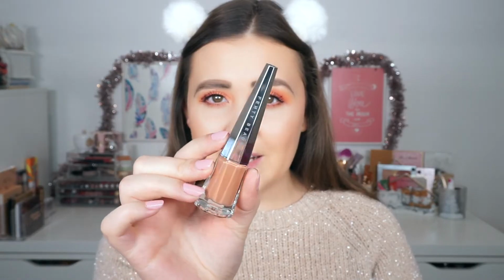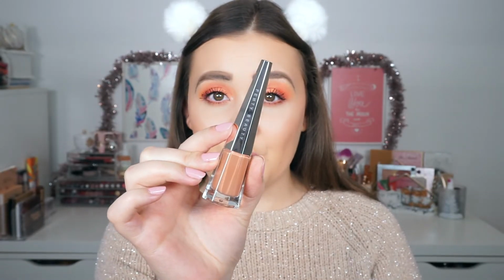So this is what the packaging looks like. That is freaking adorable. And now I'm going to apply it on my lips. I do know from the red shade that I own that it is very liquidy, so let's see. Also, my lips are very dry at the moment, so this is going to feel very dry.